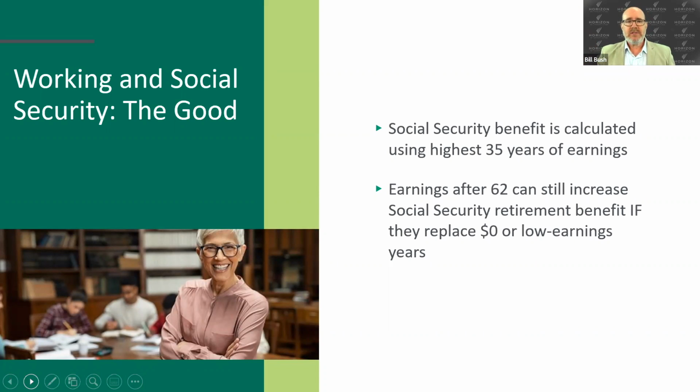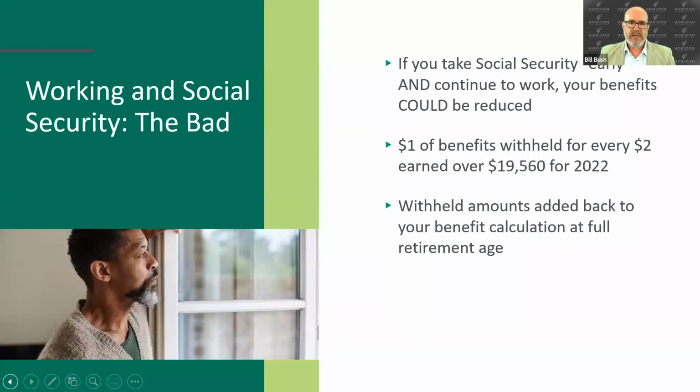calculated. But now let's look at how working, even during your go-go years, can be somewhat bad if you're already collecting those benefits and unaware of Social Security earnings and that limit that applies prior to reaching what's called your full retirement age. And here's how that rule works. If you start Social Security, be it your own retirement benefit or spousal benefits, prior to the year that you reach full retirement age, for every $2 above a certain amount that you earn, and it's fairly low, it's $19,560 in 2022. So every $2 above that amount, Social Security is going to withhold $1 of benefits.